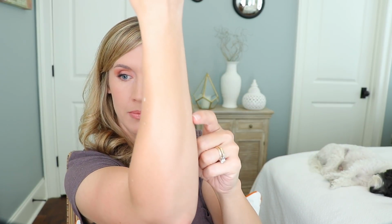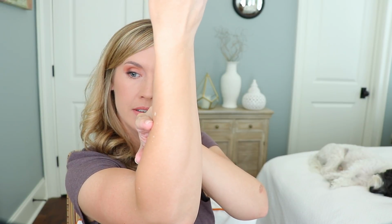Then I shook it up and I sprayed it onto this hand, and I think you can see some white there, and a lot came out. It was really, really wet. So then I shook it again, and I just sprayed one light mist onto my arm here. And I think you can see maybe one white dot there, and that's it. You really have to shake this up really, really well.